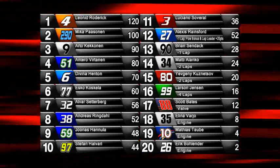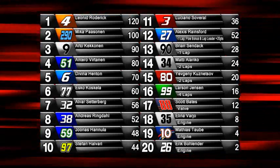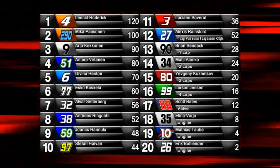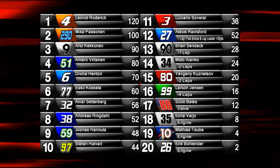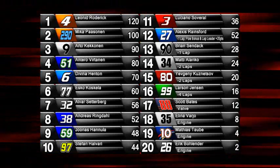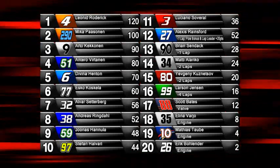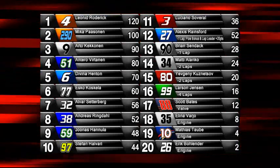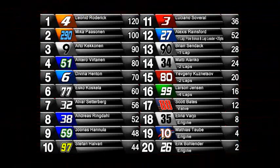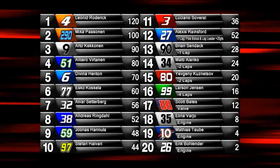Only 3 series regulars finished in the top 10: Roderick, Kekkonen, and Davina Henton in 5th place. And you'll also notice that only 8 cars finished on the lead lap. Luciano Savaral brought that very badly damaged car number 3 home in 11th place. Now, Savaral entered this race 3rd in the championship. That's definitely going to help his title ambitions. Alexis Rainsford, well, for only making 1 start, she certainly made a splash. The former 2-time Master Cup champion and last year's race winner brought it home in 12th place and got pretty much every bonus point there was to get.